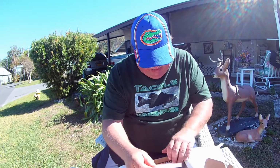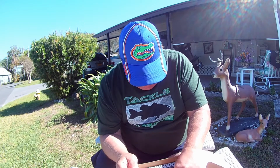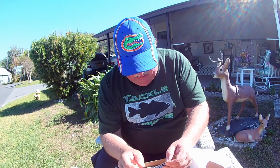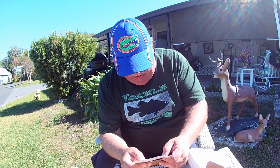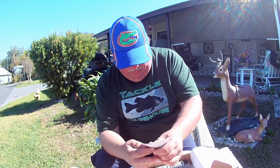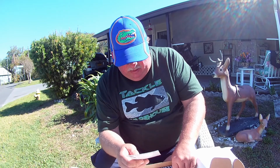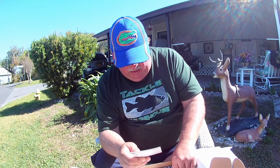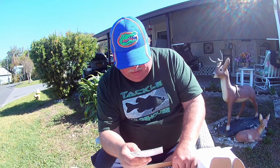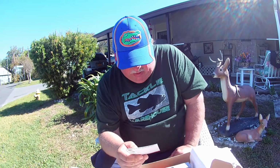Alright, and then I got the Daiichi hooks. Assorted bait, Lucky Strike. Those two things there, I don't know what they are. Then I got the, this is Cool Bait, Lunker Hunt. Got two Lunker Hunt things here.